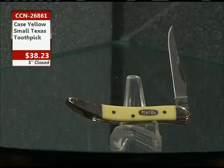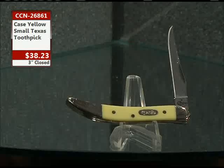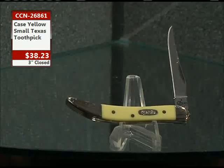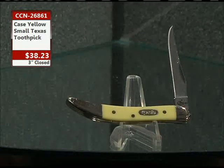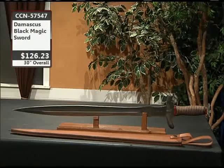I found out today we are one of the top 2 distributors for Case. And since we have such a good working relationship with them, thanks to Jeff Daniels, we also get some really good prices. So you'll notice that our prices are going to be some of the lowest out there when it comes to these Case knives. But $38.23, that's evidence of that. 26861, item number.